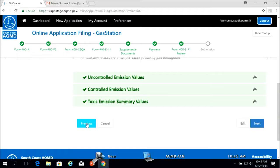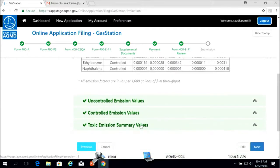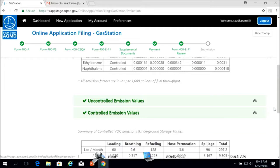It will tell you, actually, if you're in red, you will get a different set of language saying you're out of compliance for one reason or another, or that the engineer will have to perform some further evaluation before you can get your permit. But you would not be able to get your permit online.